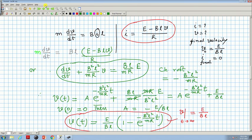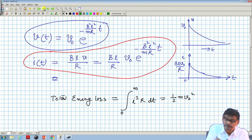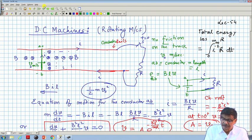For the generator I will not tell much, except this information I must tell. You recall that in generator mode also, here I assumed one thing, there is no friction, and then it is in fact no generator at all.